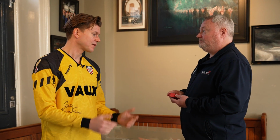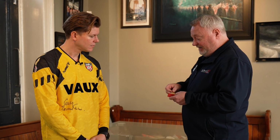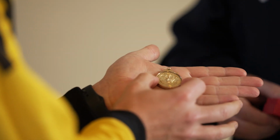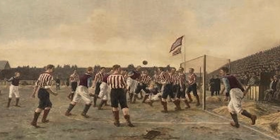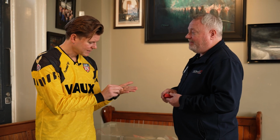So we're going to have a look now at one of the oldest pieces in the collection, and a very significant piece as well, Michael. What's this you've got here? So this here is a lovely league winners medal from 1901-02, and that belonged to Ted Doig, a synonymous goalkeeper, not only from the painting but wearing that cap and just his exploits on the pitch. A fantastic item, and Ted had quite an interesting career, didn't he? But he had quite a sad end to his life as well, didn't he?